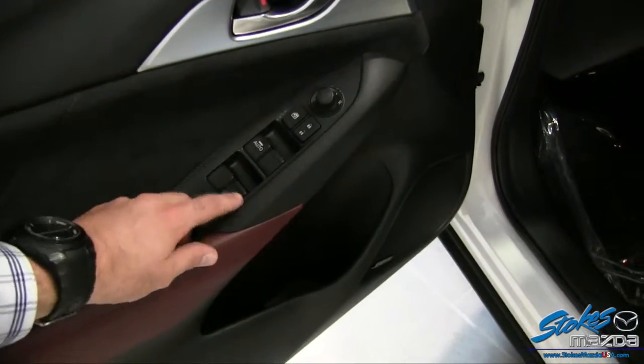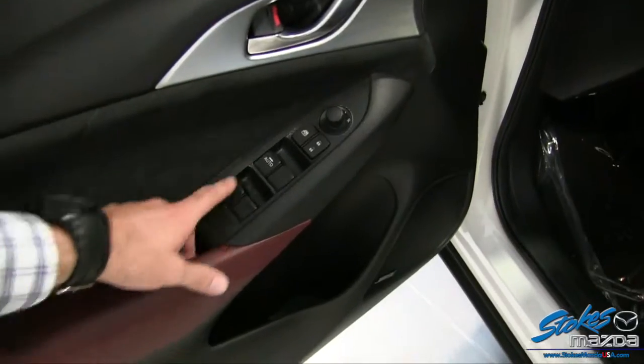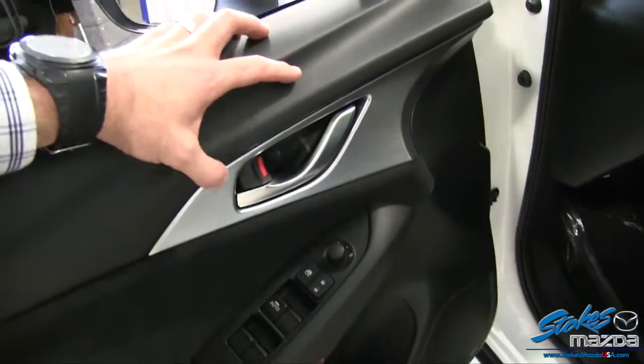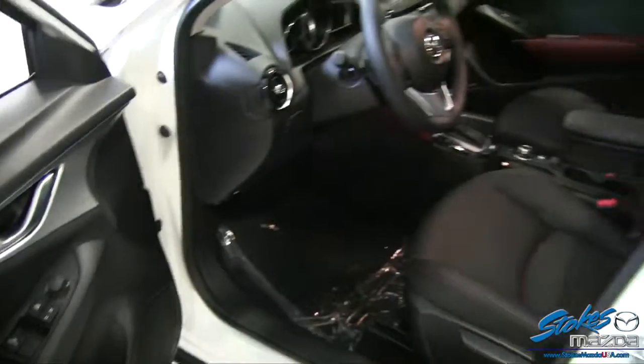You do have auto windows on the driver's side, so that's one-click settings for up and down, and then just regular settings on your other windows, and then you do have mirror controls right there as well. And that machine metal look right there looks really nice. I mean, they've dressed it up so nice.